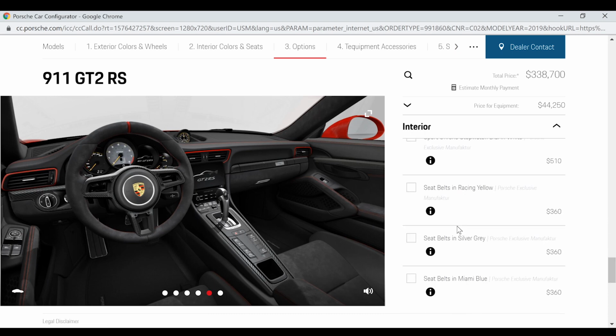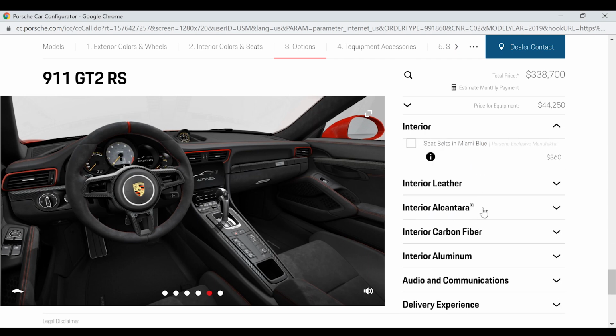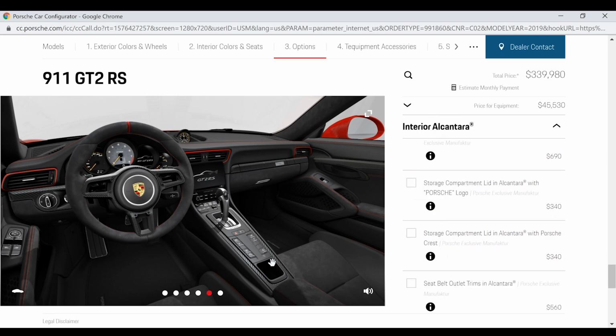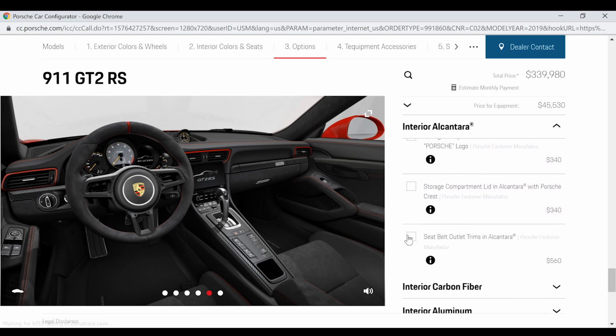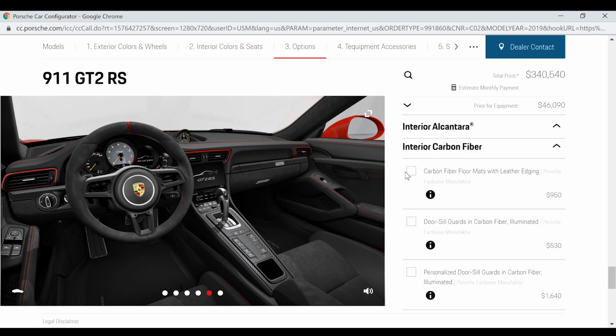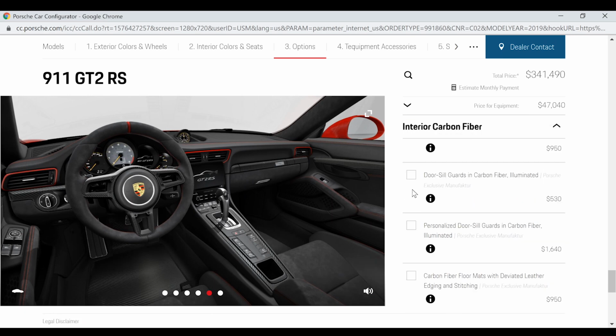Seat belts. Ooh, can I get in red? No, I can only get it in black, so I'll just keep it black. Interior Alcantara, sun visor Alcantara, yes please. Door trim package Alcantara is a must. Porsche logo crest here, I don't really like it personally. Seatbelt outer trims in Alcantara, yes please. Interior carbon fiber, the floor mats, yes. And yes, remove this $0 option, man. Give me that $1,000 option. Floor mats, accept please. Door sills in carbon fiber illuminated, yes please. I'm pretty sure I chose that for every Porsche I made.